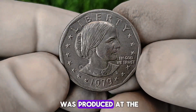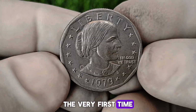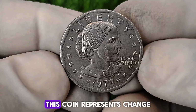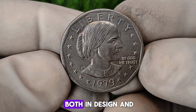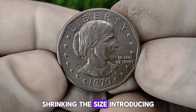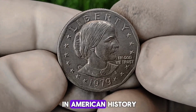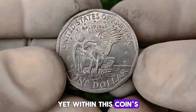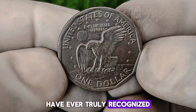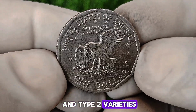The 1979 Susan B. Anthony dollar was produced at the Philadelphia Mint, marked by the tiny P beneath the date, the very first time in American history that the Philadelphia Mint placed its mint mark on a circulating dollar coin. This coin represents change, both in design and in destiny. It replaced the Eisenhower dollar, shrinking the size, introducing a new design, and honoring one of the most influential women in American history. Yet, within this coin's ordinary surface lies a hidden fortune that only a few people have ever truly recognized.